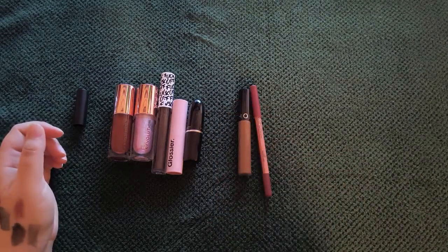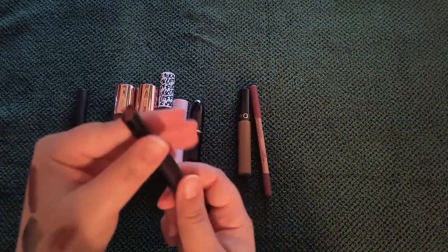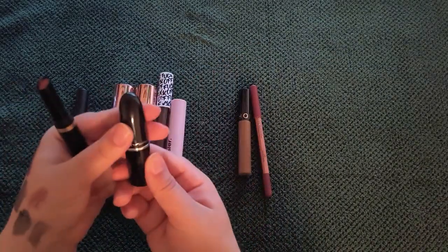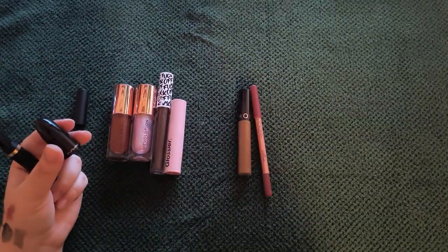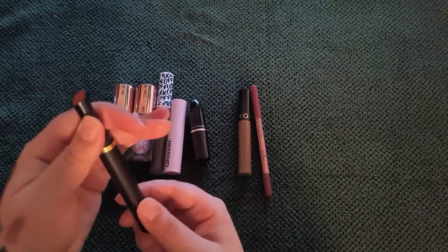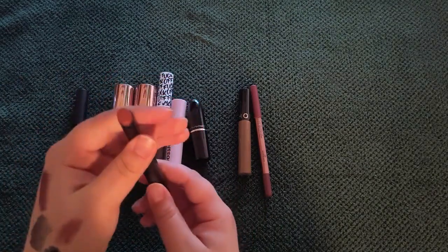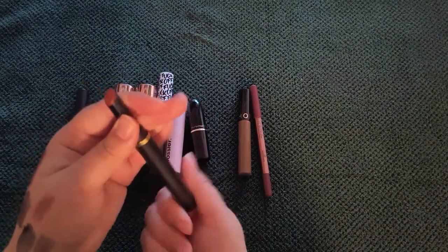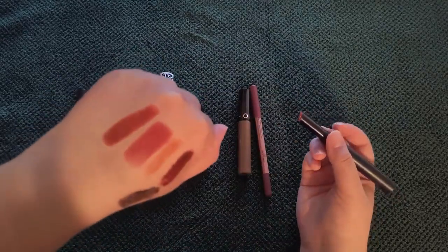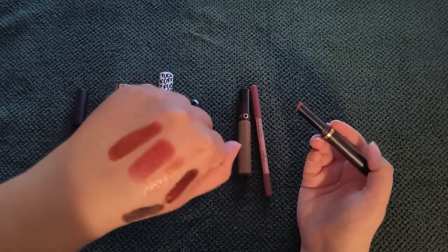This smells like vanilla. I don't know if this was old when I got it. This smells like old makeup. This smells like vanilla. I like the shape of this bullet. This is the shade Marrakeshmere, by the way. So this is more matte and more of a brick red.